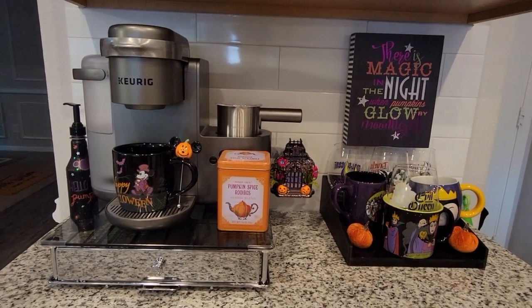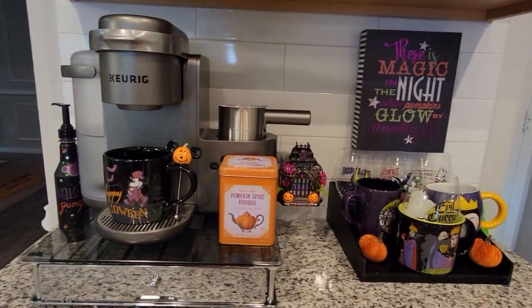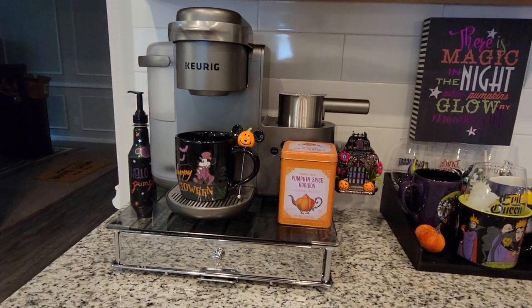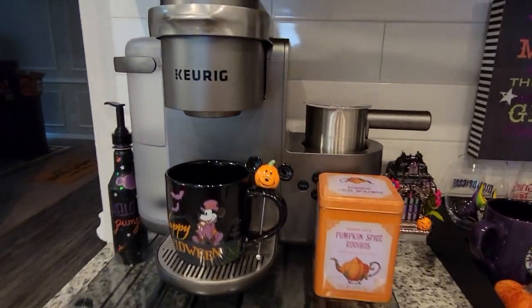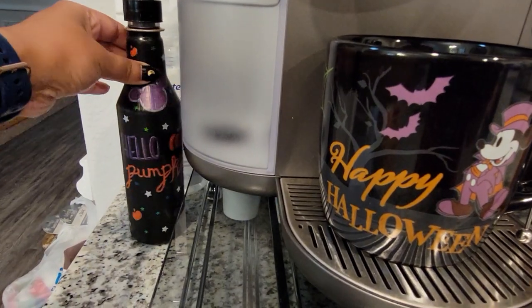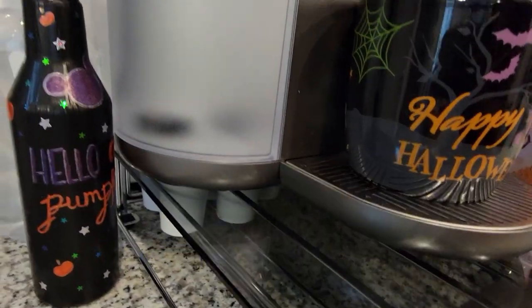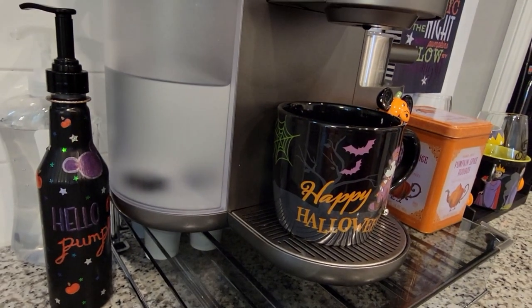Now, moving on to the coffee station. Starting from the left side, do you guys remember that little pumpkin dispenser thing that we painted together? That was another DIY. I mainly just put that there so I could cover up the hand sanitizer behind there. So that is the reasoning for my placement of that.